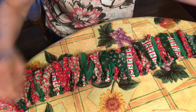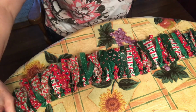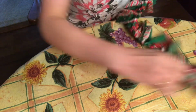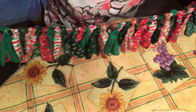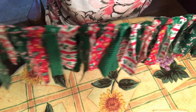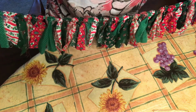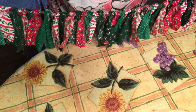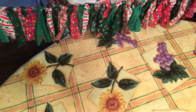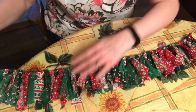Well, I'm all finished tying on my material for my garland. So I'm going to turn this around so you can see it. And there it is. Let me know in the comments what you think of this garland. I made it the exact same size as my summer or 4th of July garland, but really it's so easy and relaxing and fun to do. You could make it as long as you want or as many as you want.